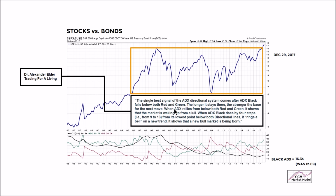When ADX rallies from below both green and red, it shows that the market is waking up from a lull. ADX black is rallying from below both green and red and waking up from a lull. This looks like we're waking up from a lull. When ADX black rises by 4 steps from its lowest point below both green and red, which are known as the directional lines, here's the key concept. It rings a bell on a new trend. It shows that a new bull market is being born.